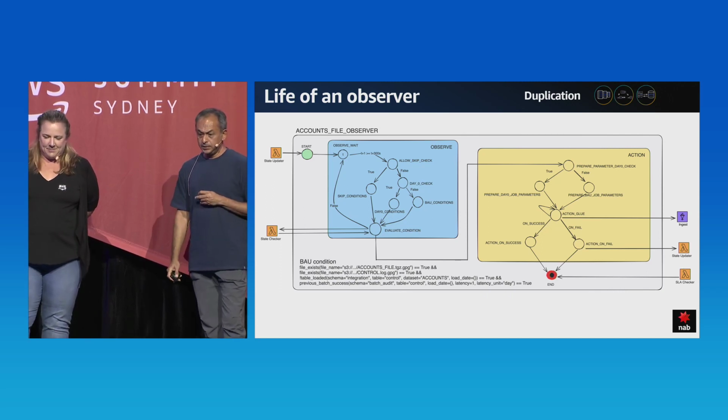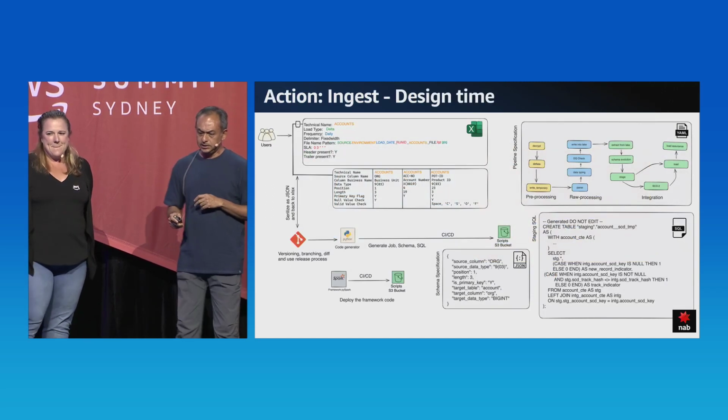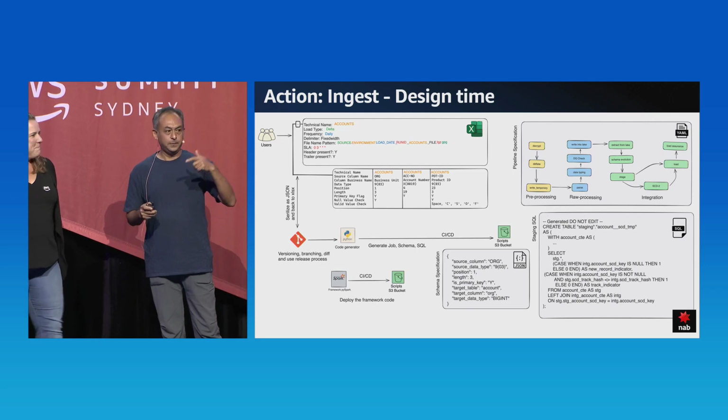Perfect. So going forward, let's understand. Say, for example, a file has arrived.